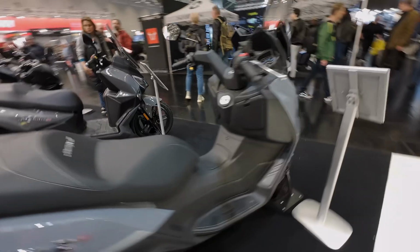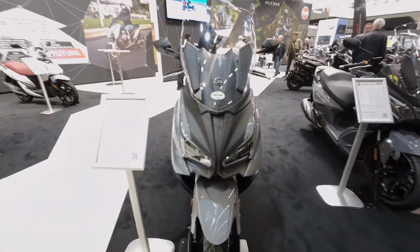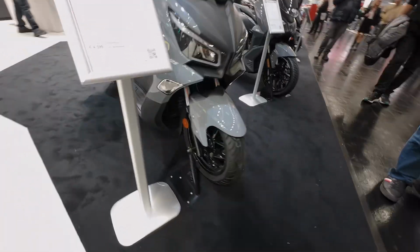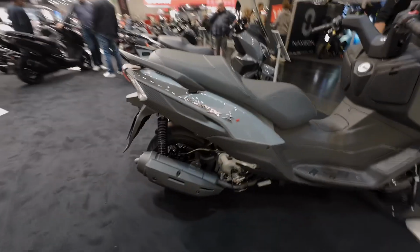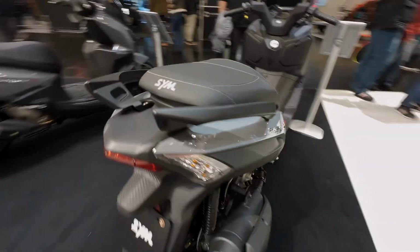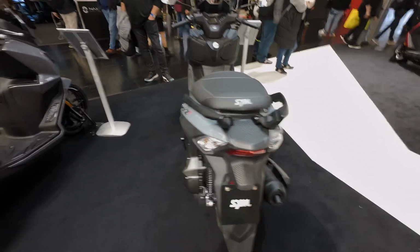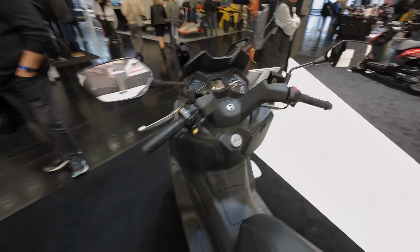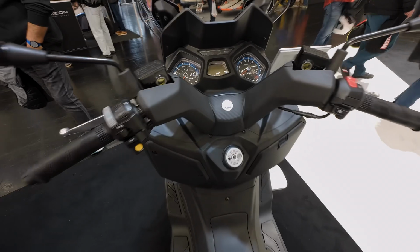What's this one called? This one's called the Joymax Z Plus 125. So that's a Joyride 300 and this is the 125. Very chunky butt on it. If you want to try and get through the traffic, it's really wide. I think that's too wide. I'd want it a bit more narrow. It's got an analogue dash there. I don't know, I don't dislike it.